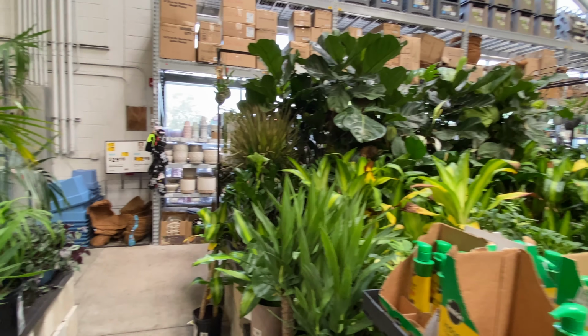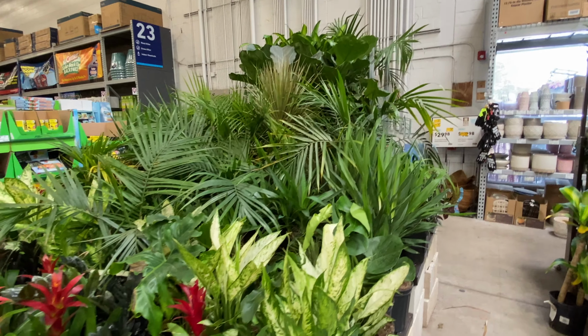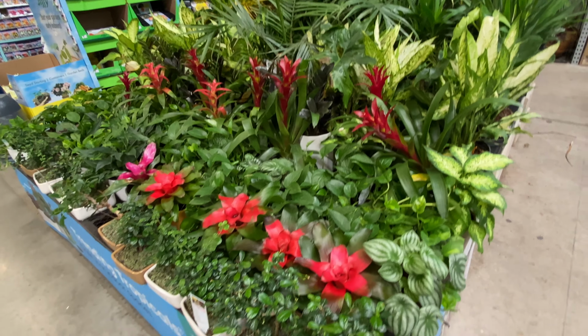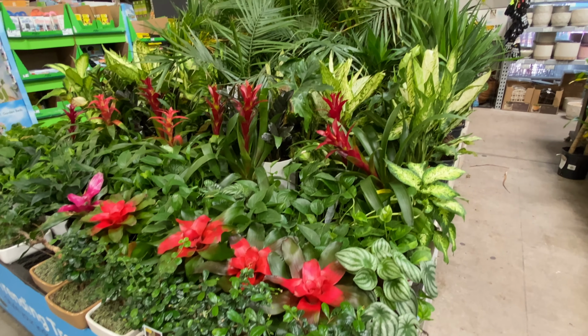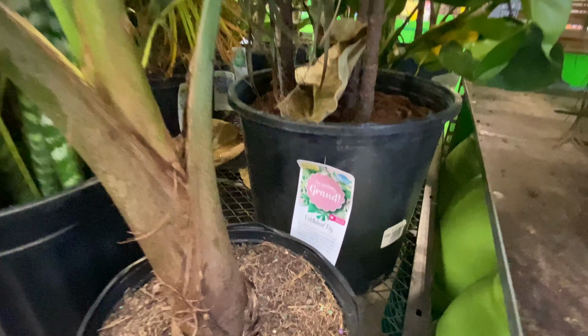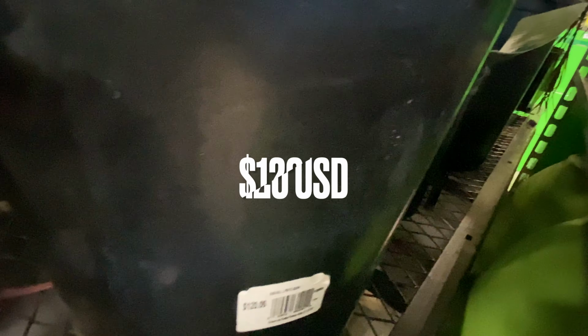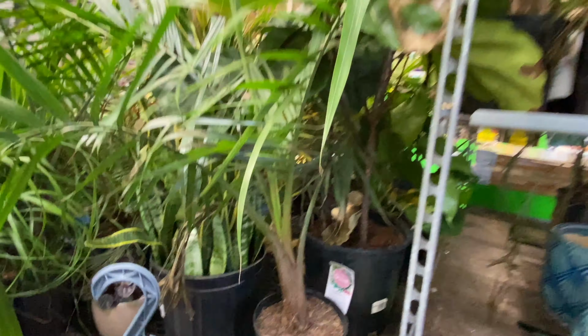And here we've got some larger indoor/outdoor plants. They just can survive in low light. So the fiddle-leaf fig, these bromeliads, this watermelon peperomia again, one of my favorites. And this fiddle-leaf fig was $120. I thought that was a little nuts because I didn't think it was very big.